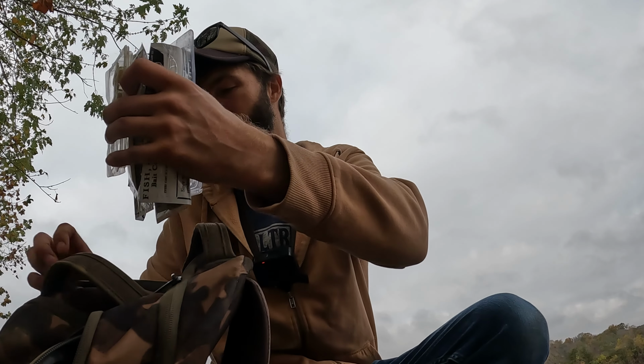Let's get these baits in the water. Let's try to catch some fish. The ones I don't fish today, we'll go over back at the place.